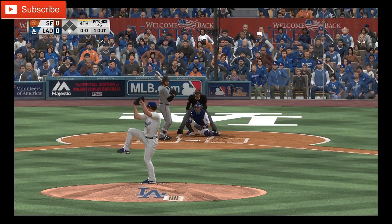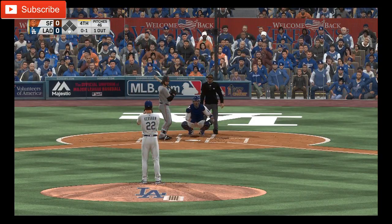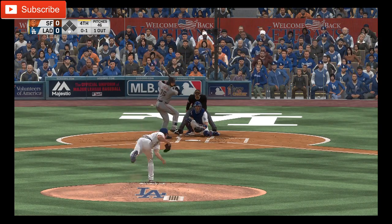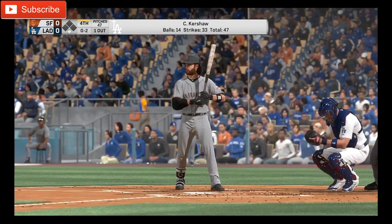First pitch of the at-bat. A called strike over the outside corner. Pitching has the upper hand early as we're scoreless in inning number 4. 0-2 now as Crawford comes up empty on that one. I think it's safe to say he wasn't ready for the fastball.